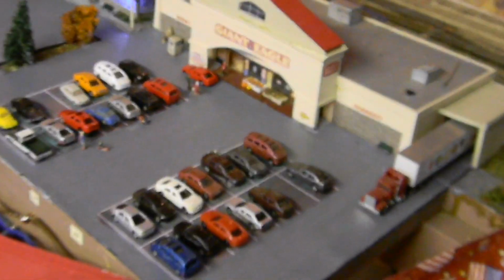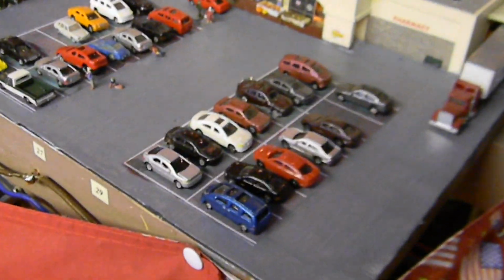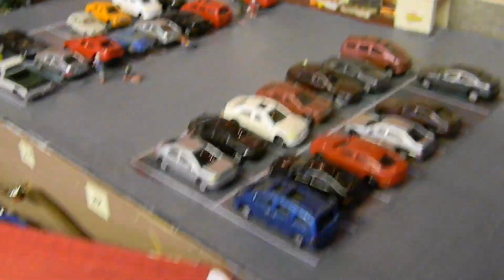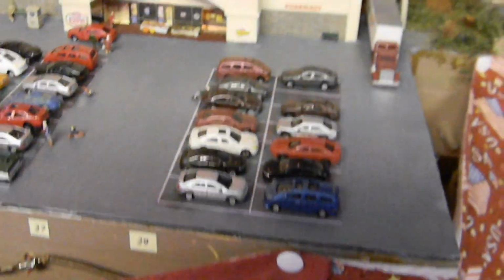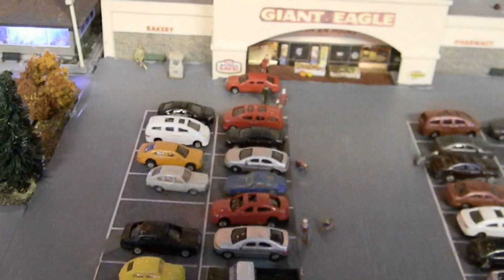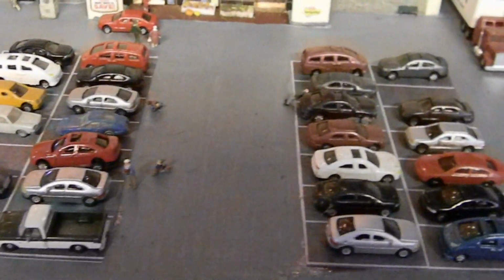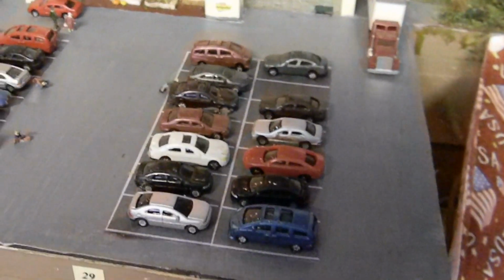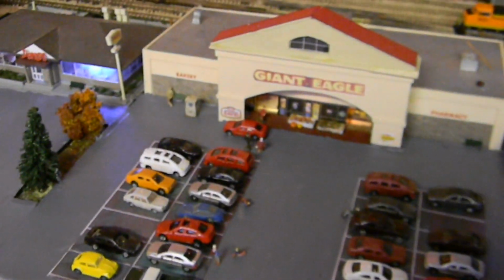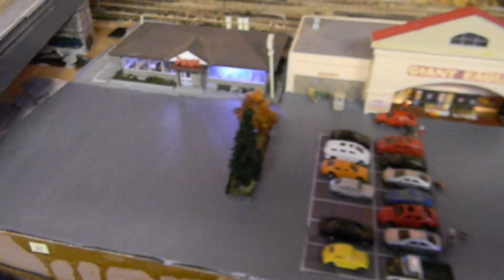Also in this area, I've finally got round to reinstating the car park at Giant Eagle. This needed doing for several months now. I'm glad I've got the work done on it. When the car park was here before, the cars were all pointed towards the supermarket. But I think they look more realistic facing the way they do now. The next stage will be to do something with this area in front of Denny's restaurant.